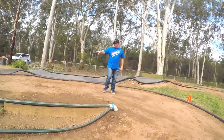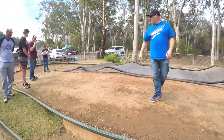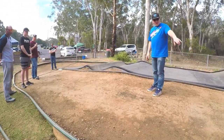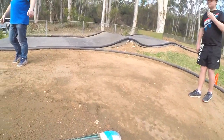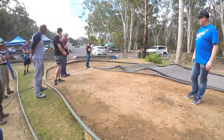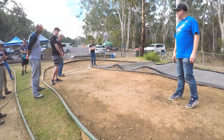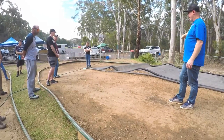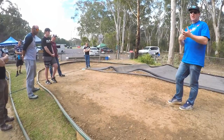This next section, especially because it's going downhill, you'll probably find that you have the opposite effect. The car kind of floats down the hill. But really between this corner here and where Andrew is standing there, you're just going to try and take the straightest line possible. You're just going to waste time if you're too wide on that corner there. Obviously the perspective of this section is deceptive or difficult to judge, so that's going to just take some practice.